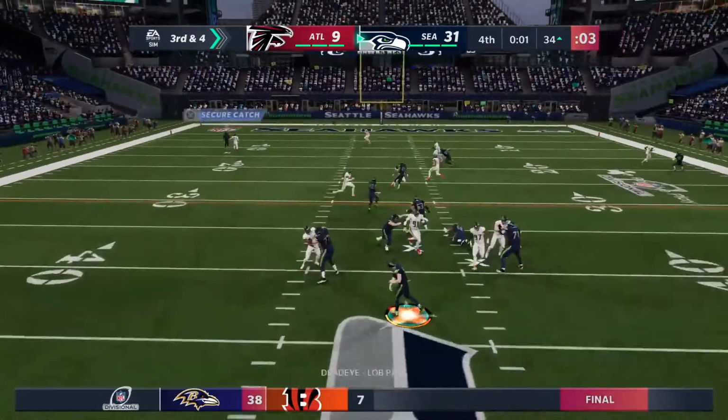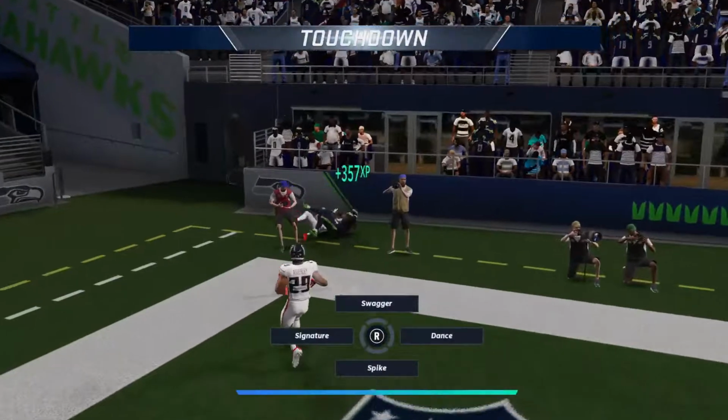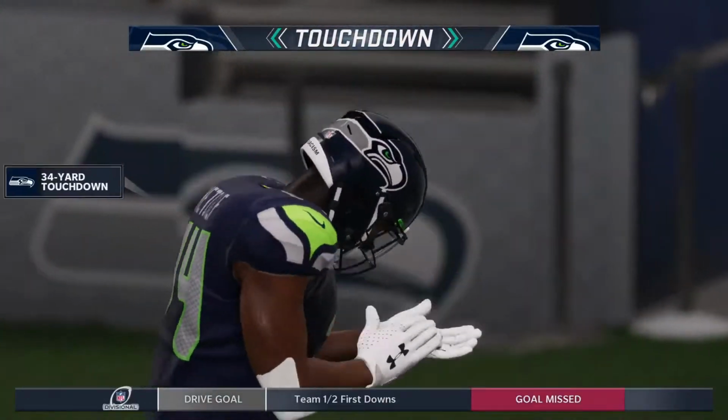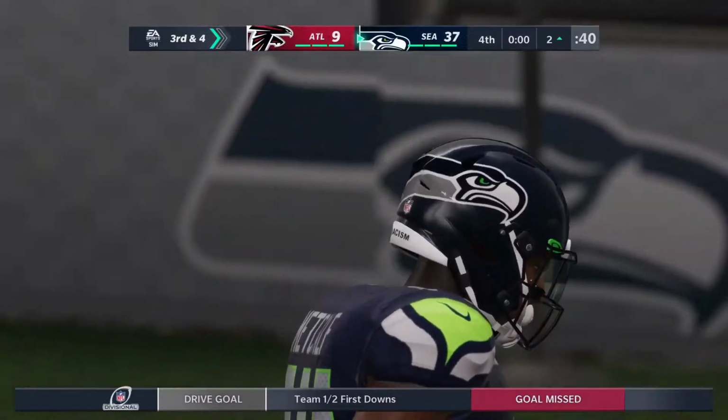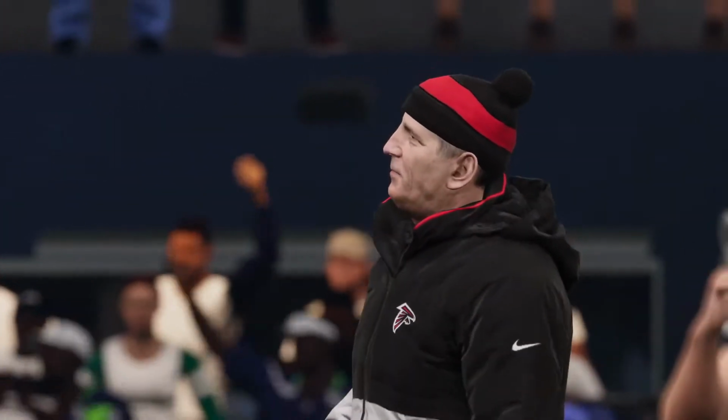From the shotgun, he'll look to throw. He's going to let this go. Back of the end zone. And this will be caught. Well, forget taking the knee. Some late gamesmanship here as they throw for a late touchdown. The Seahawks, they are moving on as we say so long, everybody.